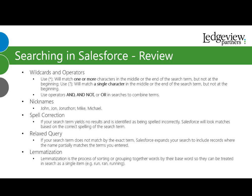So those happen right away with the search results to get you more results potentially on what you're looking for. Now, all of these things on this page are on by default. There's no admin to set this up. These are all built into the search today. There's no additional configuration. They're on and they're running right now. So you can go into your own org and test some of these out to see how these pieces work.